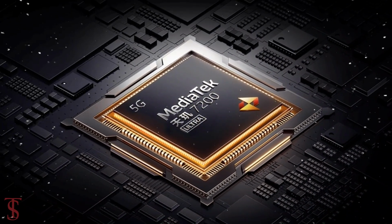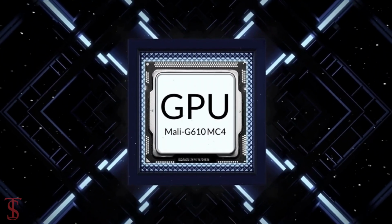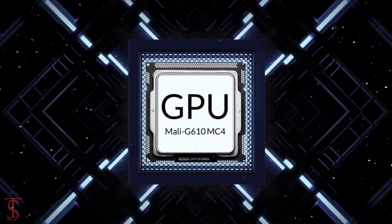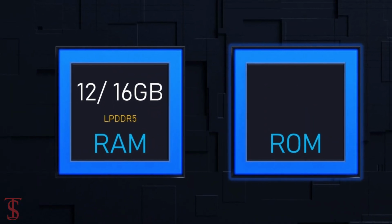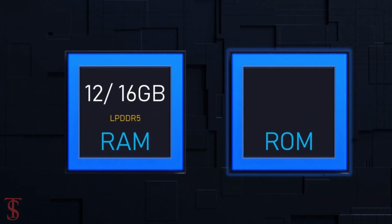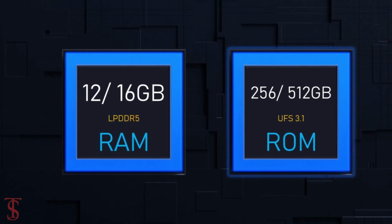The phone comes powered by MediaTek Dimensity 7200 Ultra chipset, paired with Mali G610MC4 GPU. The smartphone packs 12 or 16 GB of LPDDR5 RAM, and 256 or 512 GB of UFS 3.1 storage.